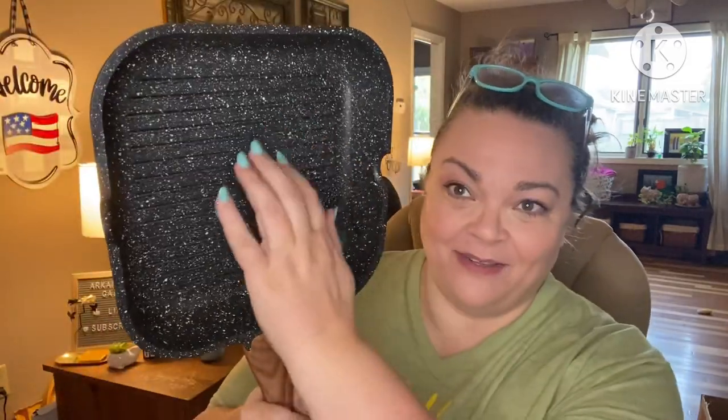So I got the frying pan with the grate, so I can grill. Have grill marks, basically, is all that's gonna do. Before using for the first time, wash it. Do not use sharp materials. Let's see, can you wash it in the dishwasher? It doesn't say. It sure does not say.